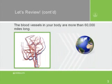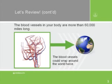Did you know that the blood vessels fed by your heart are more than 60,000 miles long? Most of this length is in the tiniest vessels in your body. They could wrap around the world twice.